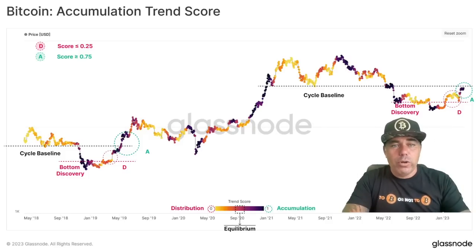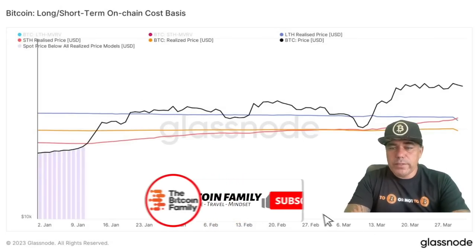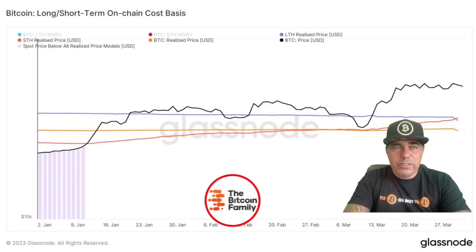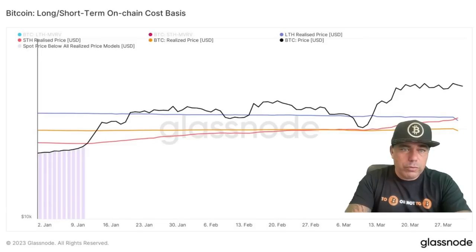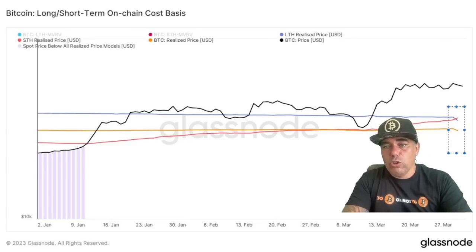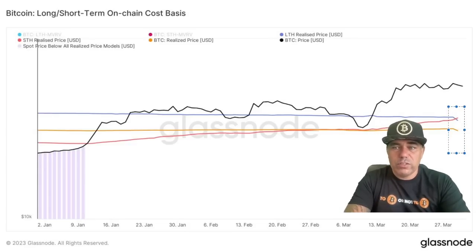Now, more important is this one over here. Why is this an important chart? Because this is the first time since 2019 that we see the short-term realized price, the red one, crossing the long-term realized price over there. The short term crossing the long term. That's the first time since 2019. And that is indicating for me a start of a bull run.